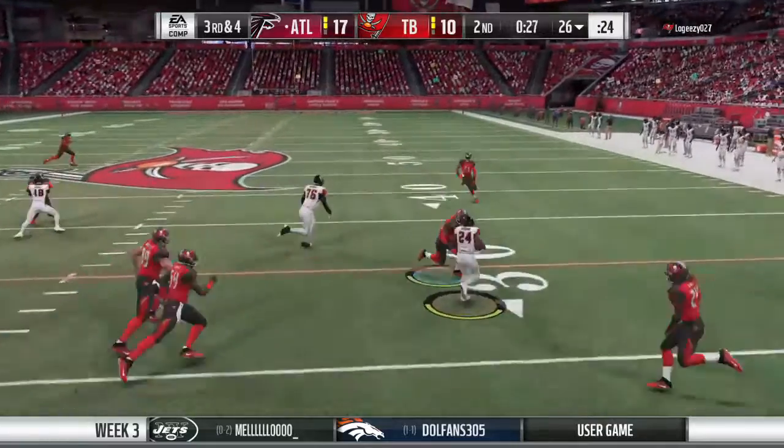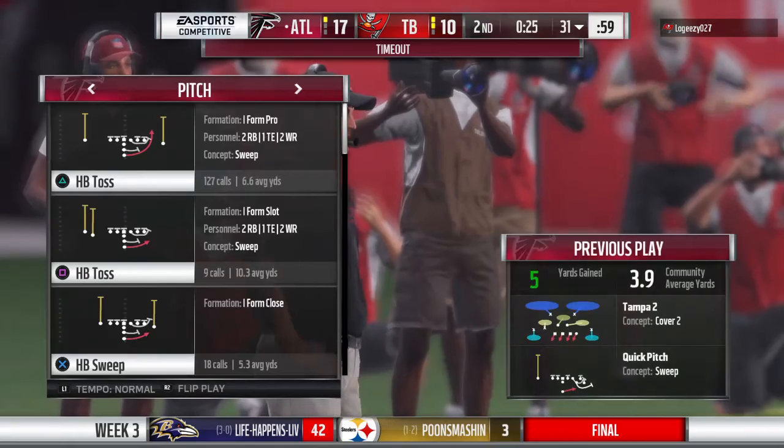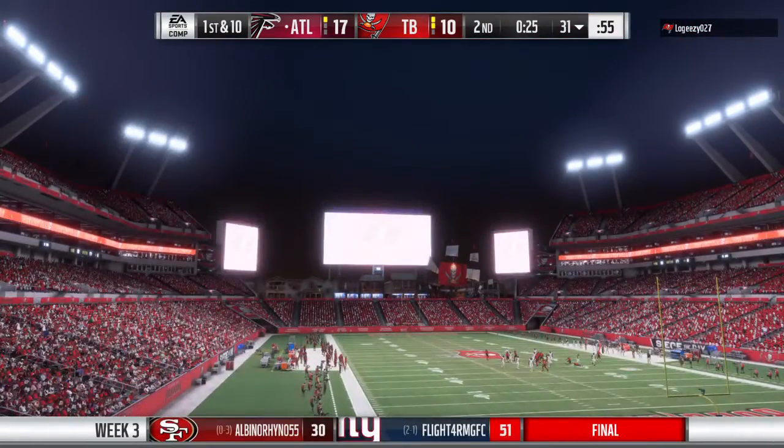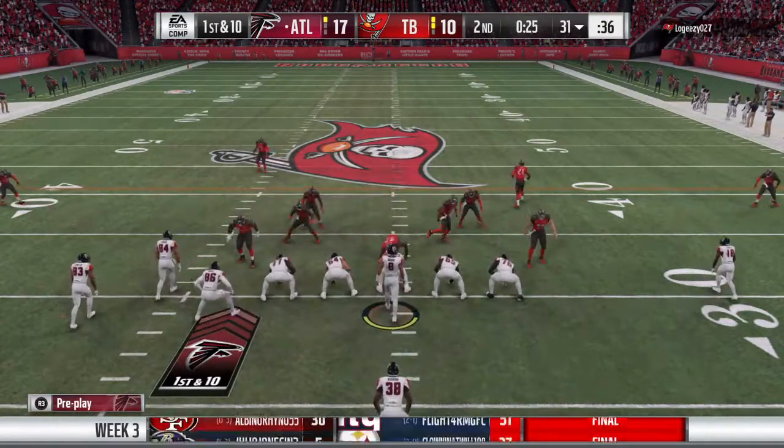On 3rd down, Devontae Freeman. And he's going to get to the 31, enough for the 1st down. And now we won't see a play on 1st down. We're going to get a timeout instead, as they'll stop it with 25 seconds to go here in half number 1.